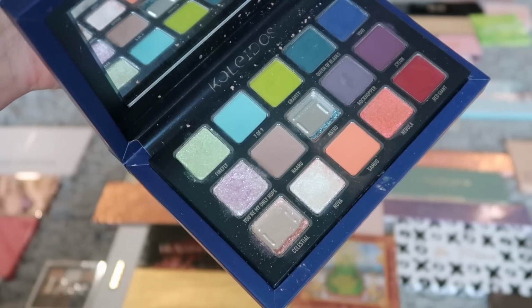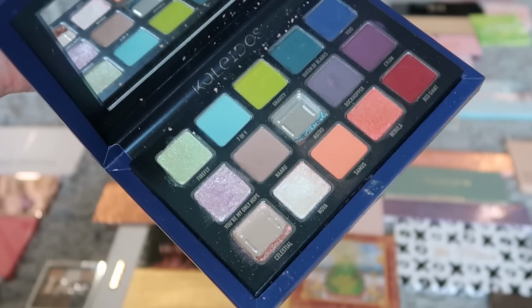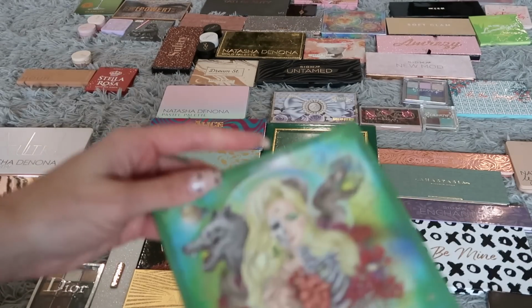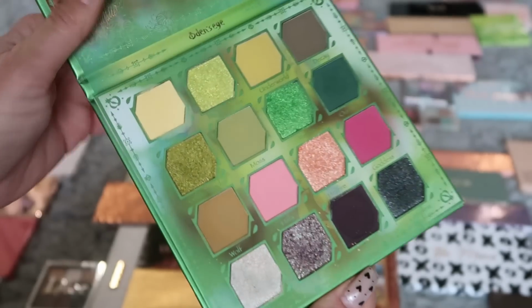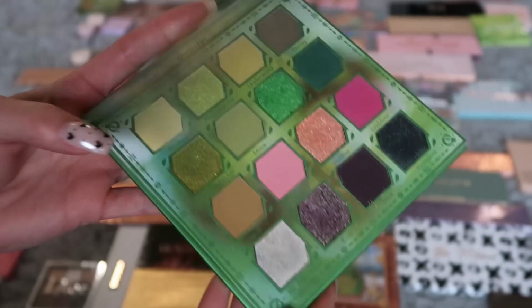I am very sad because a couple of the shadows broke. It was such a sad day, but this palette was limited edition. But of course, I am going to be keeping that one. And then we also have her Hella palette with Odin's Eye. This packaging is still just so sick. I love it. And then the inside, super beautiful, of course.